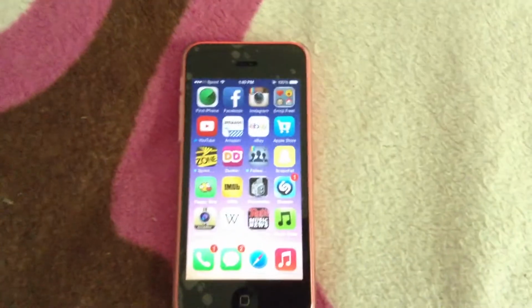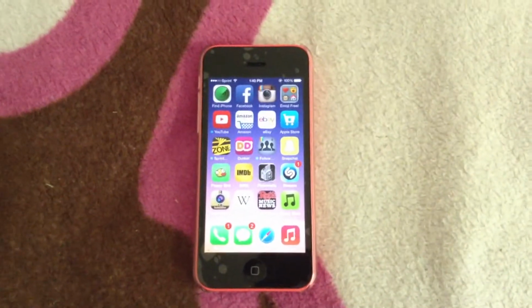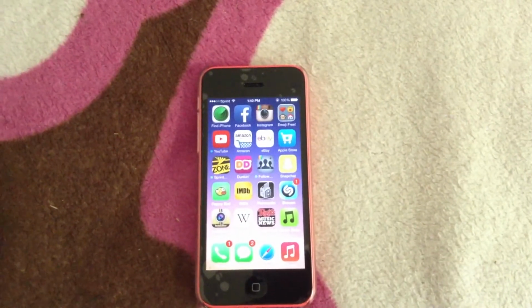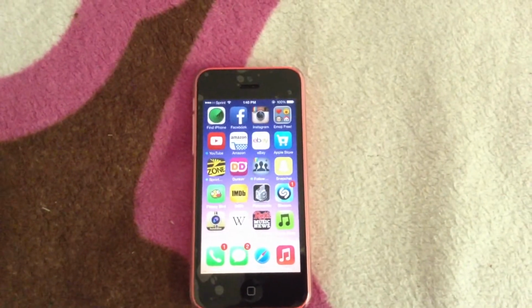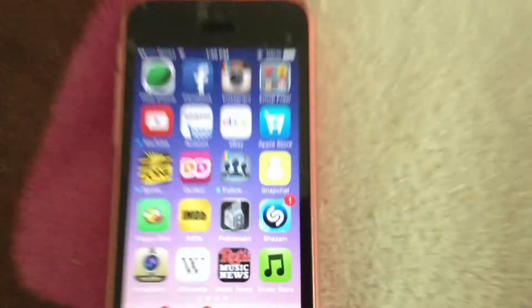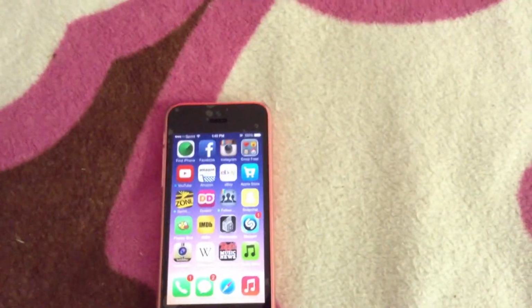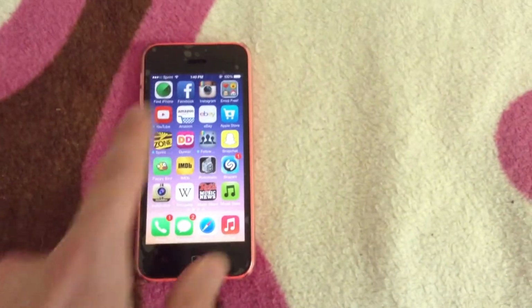So it's Instagram, emoji, YouTube, Amazon, eBay, Apple Store, Sprint Zone, Dunkin' Donuts, Followers, Snapchat, Flappy Bird, IMDb, Pixar-O-Matic, Shazam, Insta Editor, Wikipedia, Rolling Stone, Music News, and Music Stats. Music Stats is really a cool app. It scans your music library and it tells you your most played artists, songs, and albums, and some other cool stats and stuff. It's really cool. You should download it.